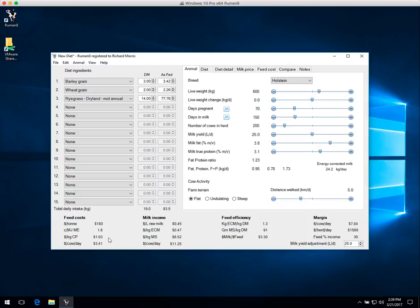The third line tells us about the cost of the protein in the diet. It's costing us $1.03 to deliver each kilogram of crude protein to the cow. And then lastly, it shows you the total price of feeding the cow. So with this current diet is costing us $3.41 per cow per day to be fed.